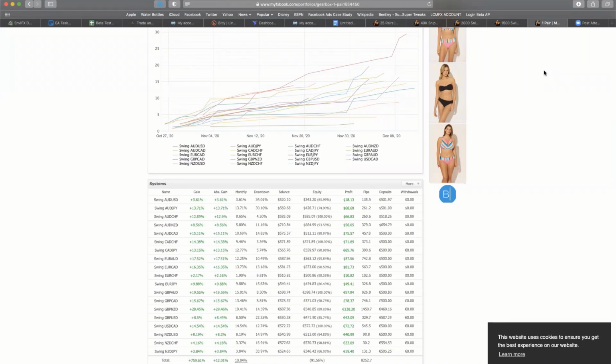Now, I do know that with other products such as Variable, Dasan has said, hey, instead of increasing your lot size, add more pairs, up to a $22,000 balance, basically, before you would even think about starting to increase the lot size on any of those accounts, right?